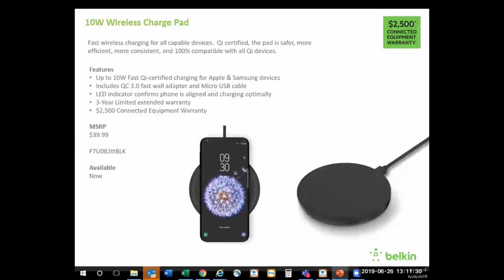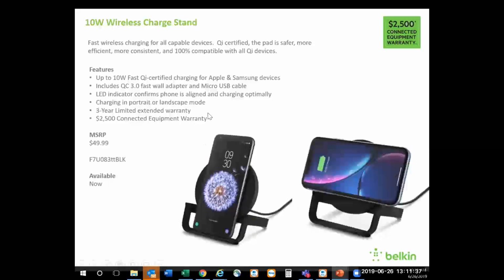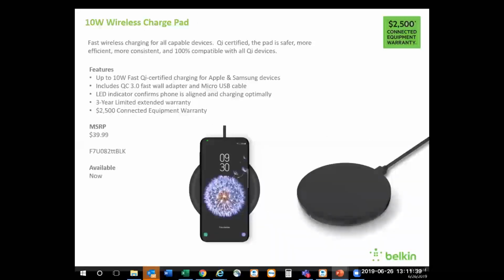The next one in the line is the 10-watt wireless charge pad. I don't want to spend too much time on this because it is exactly the same tech specs as the 10-watt stand. So the only difference really here is that it's a pad instead of a stand, still 10-watt fast charging, same LED indicators, same 3-year extended warranty, and this price point is $40.